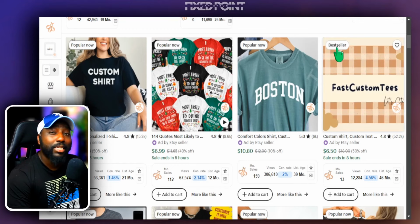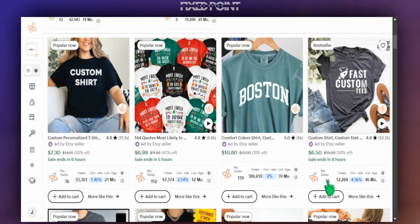Again, we can see this best-selling product has made 113 sales in the last month, as opposed to this one here that's popular now, but has been over 100 sales in the last month. So take that for what you want it. I think both products are selling well. Both products have a badge here, bestseller and popular now. We can see this one is actually selling extremely well, and that is something to learn from.